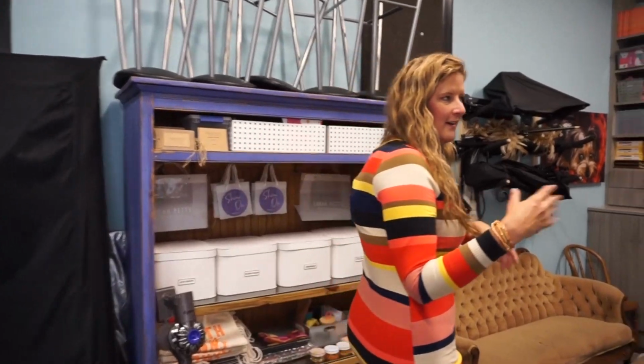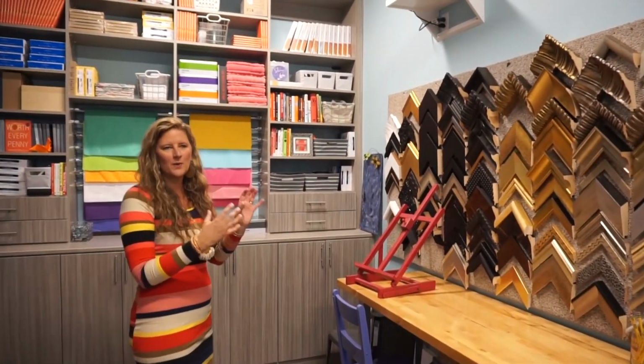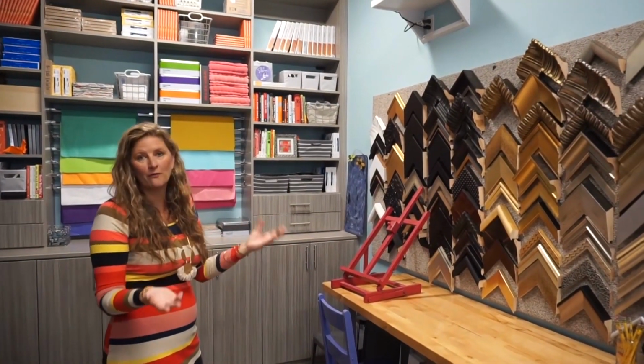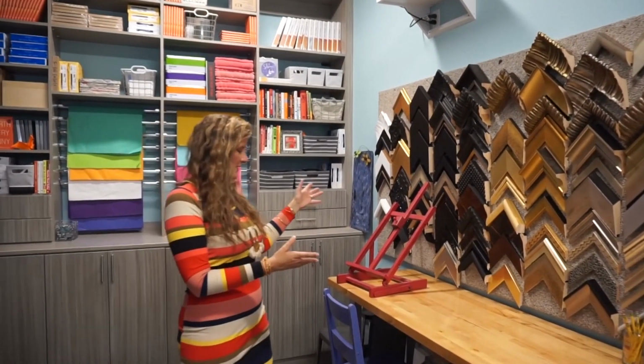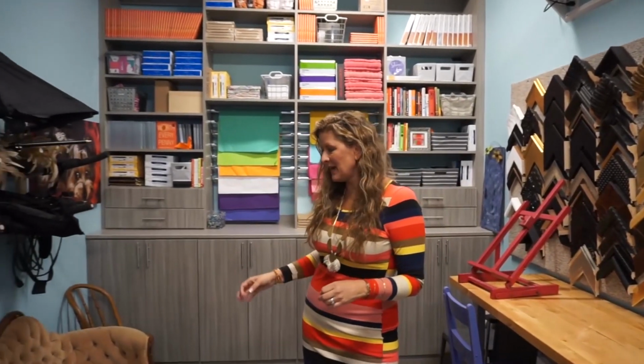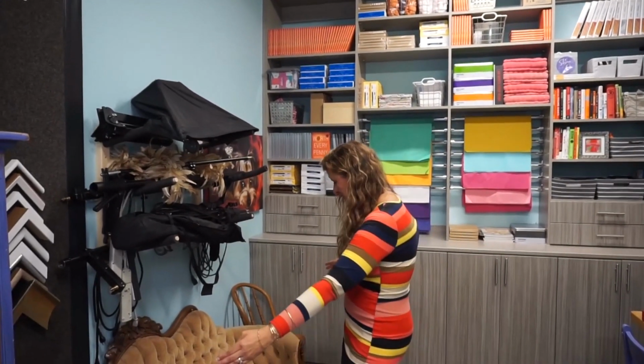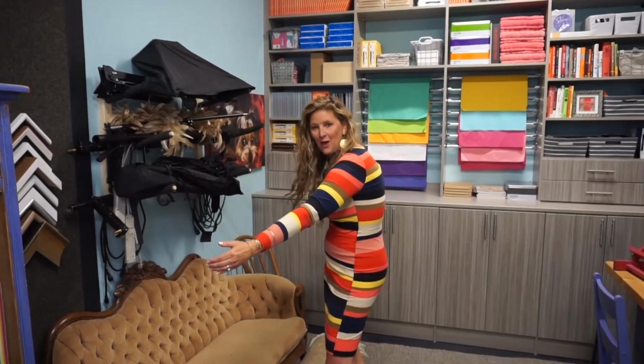So over here are frame samples, and we typically don't bring our clients in here. We take them out to them so that we don't overwhelm them. But we have so many choices of frame samples. We have a lot of light stands. We have different props. This sofa we got at a vintage auction, which was fun because if you look, it's about 6 feet long and it's really low. So for posing high school seniors, it works great because it's small. They don't look engulfed by this giant sofa. So really love that.